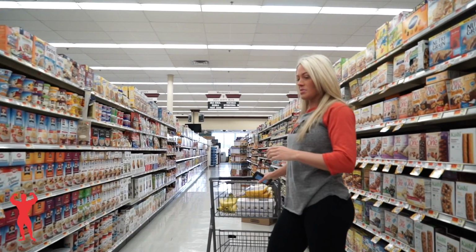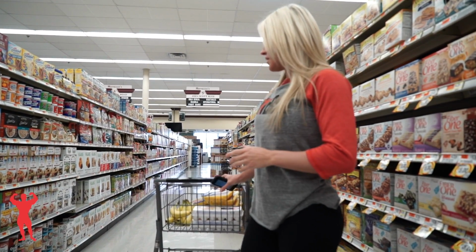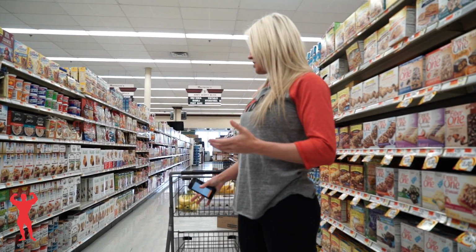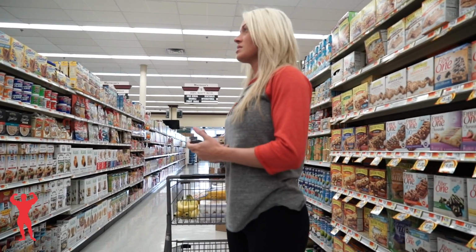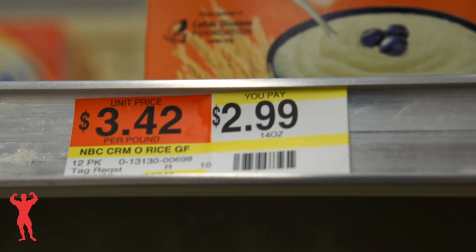Okay, so a couple different options. Some people like rolled oats, some people like steel-cut oats. I like both. However, I like to mix it up. Lately, I've been having a lot of old-fashioned oats. So this time, I'm gonna do cream of rice. Cream of rice lasts a long time.